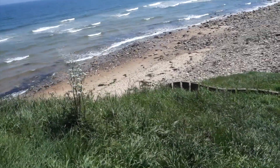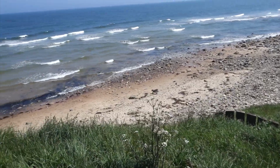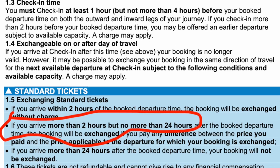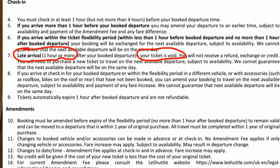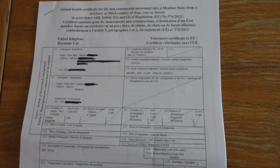So the idea would be that you would pick up the animal health certificate before you get on the Eurotunnel. But we've always thought, what if something goes wrong at the vet picking it up and then we're late for the crossing? Because now Eurotunnel have changed their penalty fares and you do get penalised if you are late for your crossing. So this is what the animal health certificate looks like.